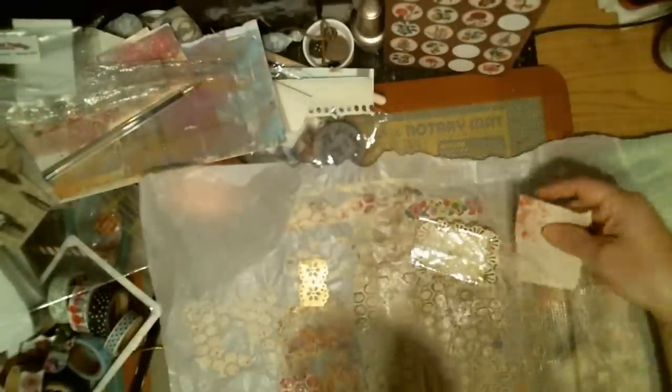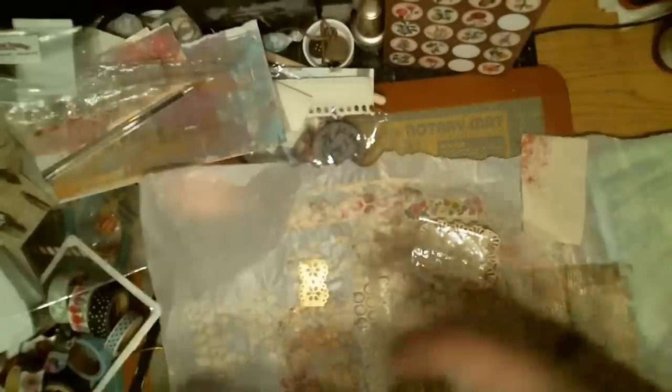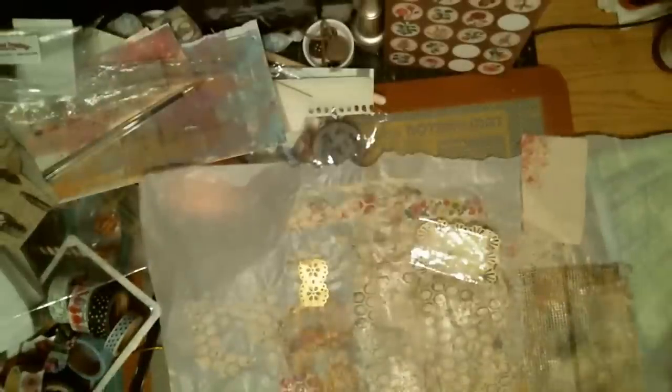All right. Here's some vintage fabric. Now, let me see. I've got me an idea. All right. I'm going to shimmy. I need to cut it, though.